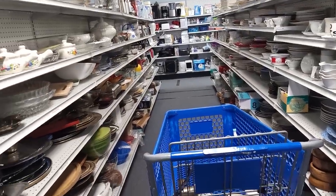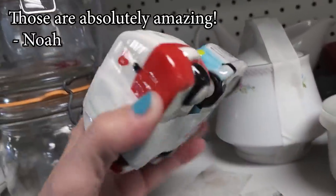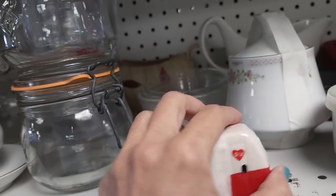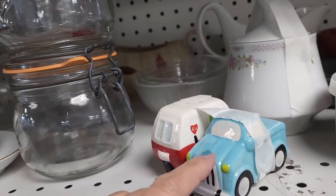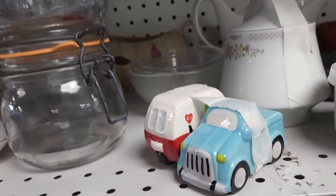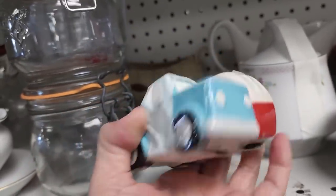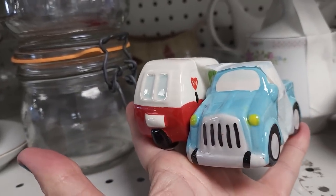And then I spot this little set of salt and pepper shakers with the RV for $4.99. Now, I really don't want to pay $5 for this, but I think this is cute enough. This is going to bring 12 to 15 in my Whatnot sale. So I'm going to splurge and I'm going to get the little RV and the truck.